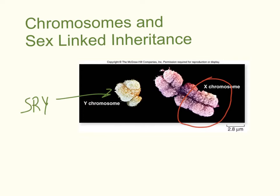A couple of well-known recessive X-linked disorders are red-green color blindness and hemophilia. These traits affect males and will affect females that are homozygous recessive for the trait, which is rare. So with sex-linked traits, males will only have one copy of the X genes, whereas females would have two.